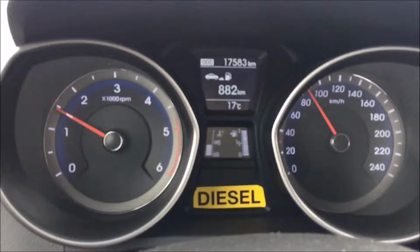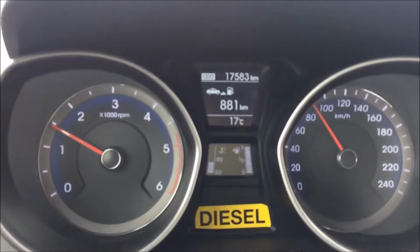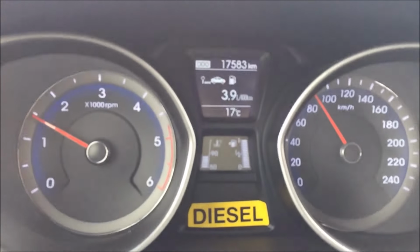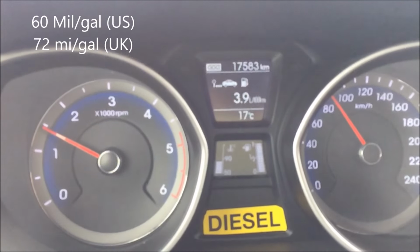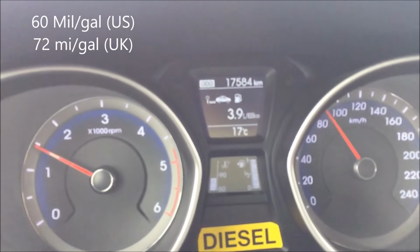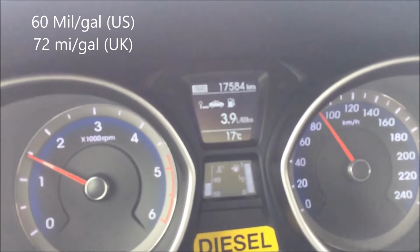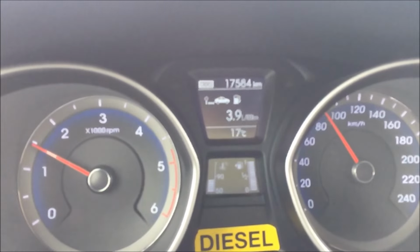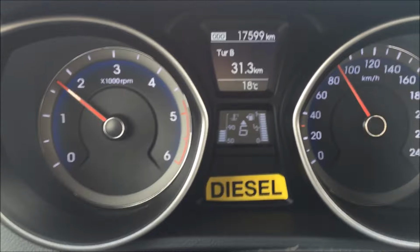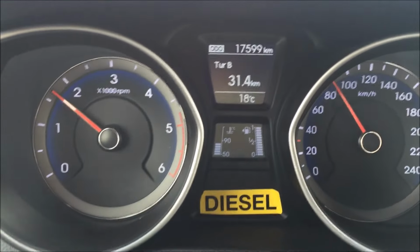If we check the consumption, it's going better and better now for the fossil. It's going down. Now it's below 4 liters per 100 kilometers. So I think we are going to get it lower than that. So now I'm about to be halfway.